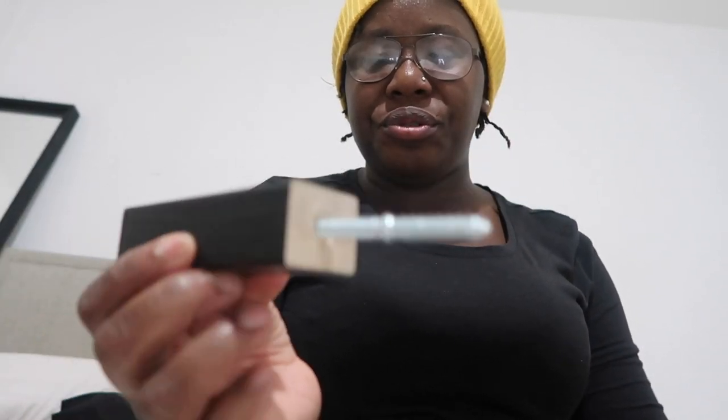Okay, I need pliers. I'm at this stage where I need to screw the leg in, and it's a bit difficult.